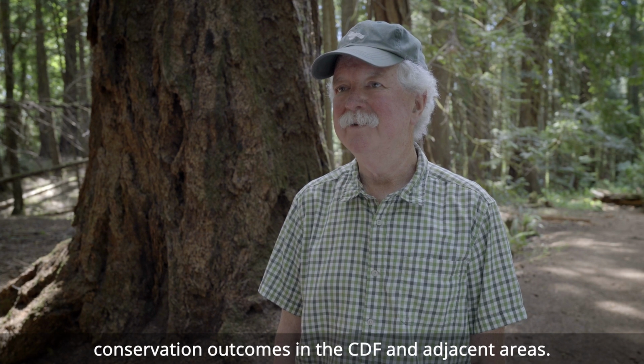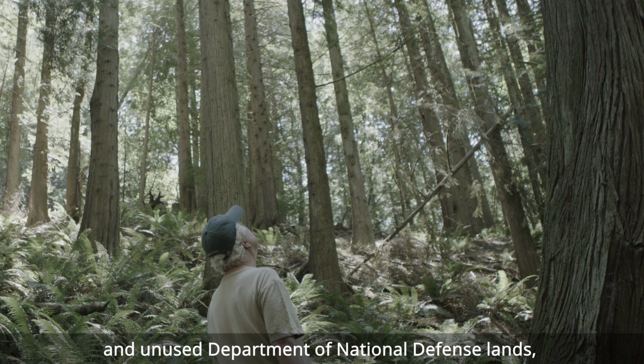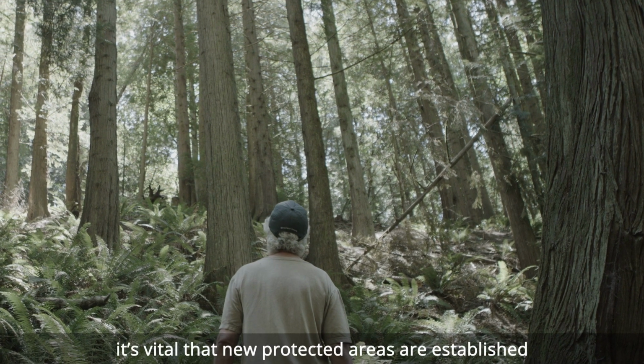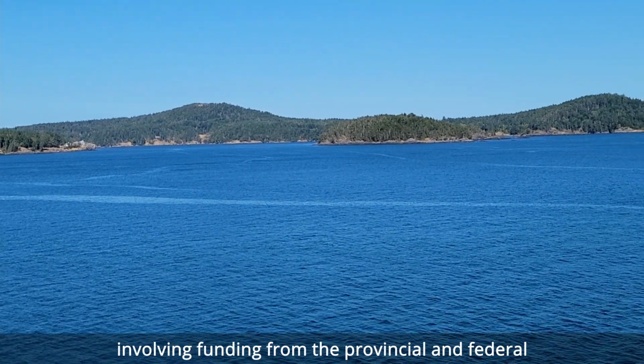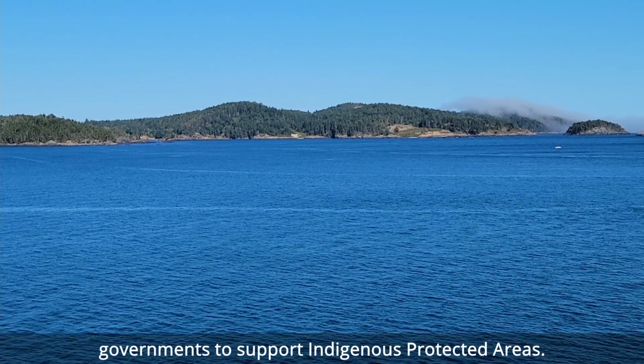For the limited public lands, such as Crown lands and unused Department of National Defence lands, which are all unceded First Nations territories, it's vital that the new protected areas are established involving funding from the provincial and federal governments to support Indigenous protected areas.